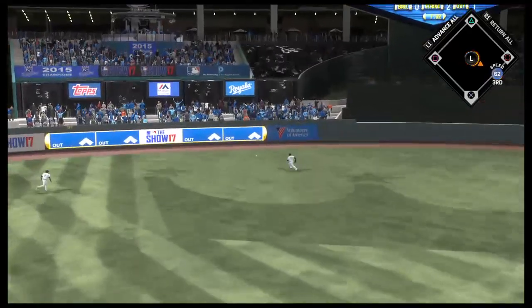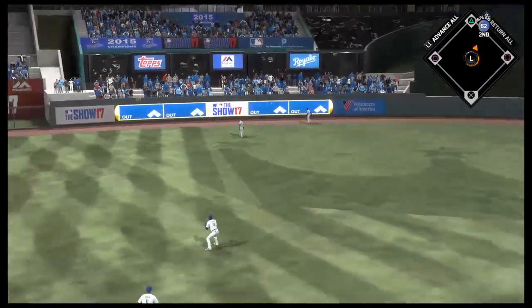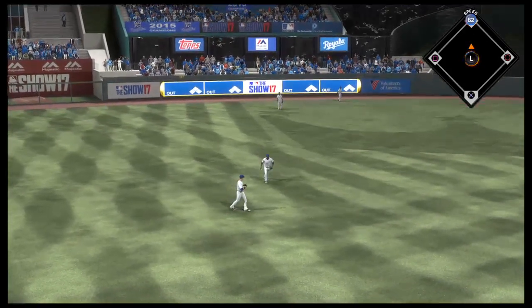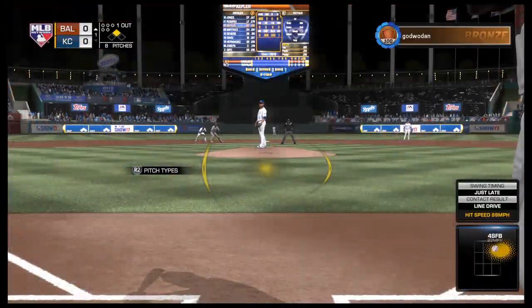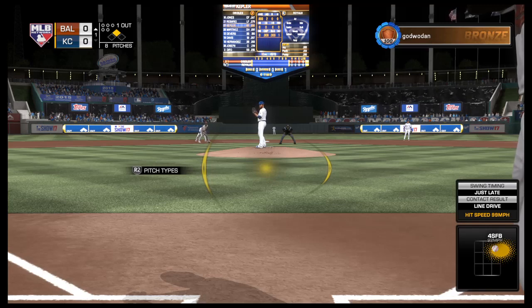That's going to be trouble. He's through first and hustling for second. And he's in there easily at second with a one-out double. Coming to the plate now, Max Kepler. And he could give his guys an early lead if he can come through here.